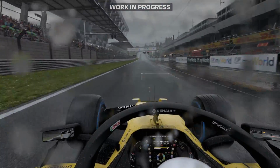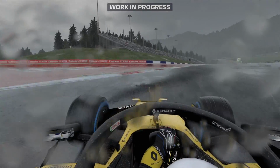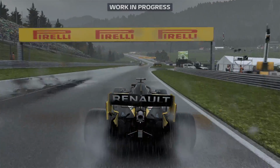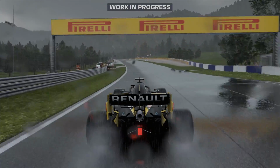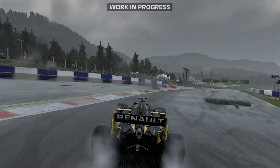Different camera views. This is the offset T-cam. See those two little fins on the front of the nose there? I think they got that from the Mercedes, didn't they? I'm not that technical when it comes to F1 cars and all the little independent bits. That's always been my weak point. I just enjoy the games, you know? But just cycling through the cameras.